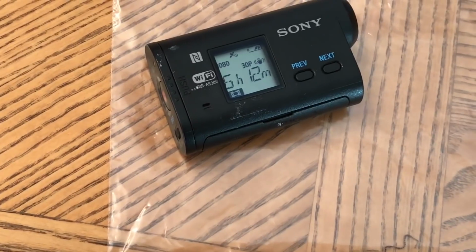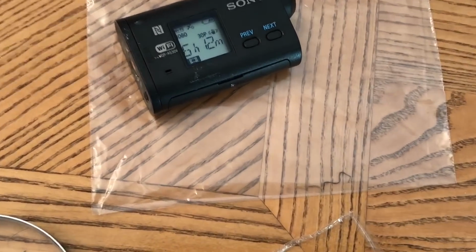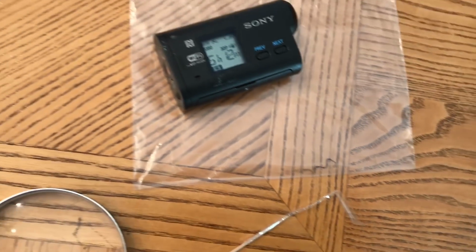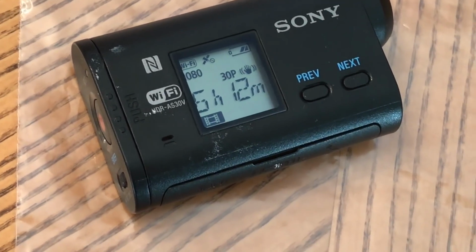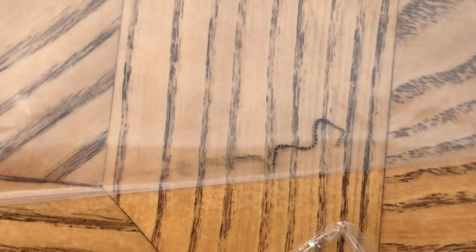I mean, I didn't actually test the camera to see if it's working properly, but the flashing media is gone. So once we took these critters out, look, the Sony Action Camera is back in action. That's the good news. The bad news, well, be careful out there.